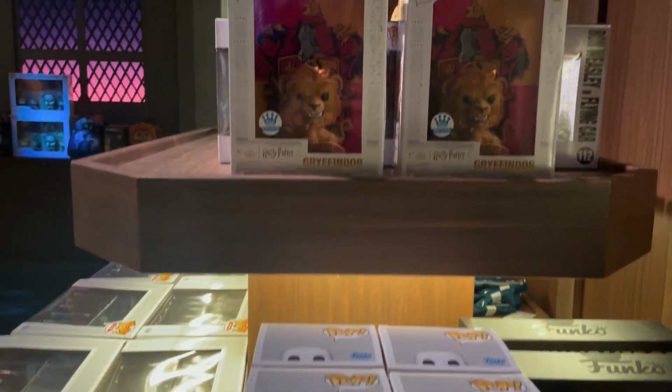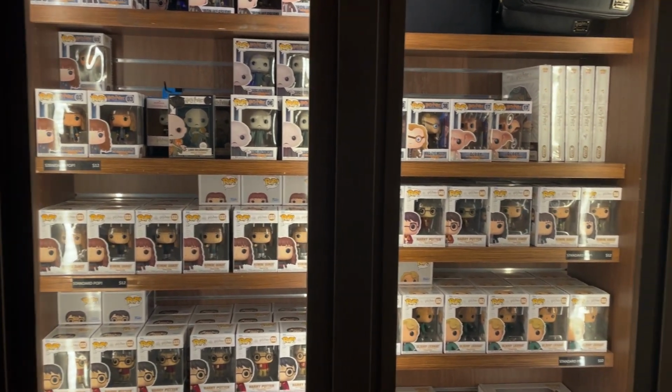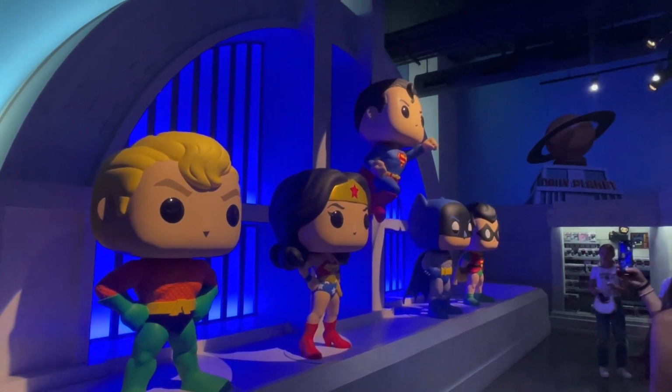And they also have the Gryffindor poster, which is pretty cool. They also just restocked a bunch of older Harry Potter figures. We have a lot of early numbers all throughout a ton of these shelves. Heading over to the Hall of Justice for some DC Pops.